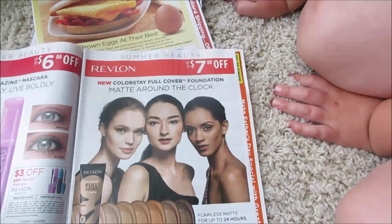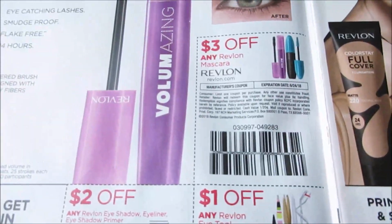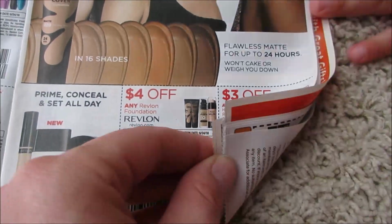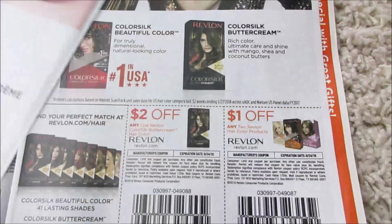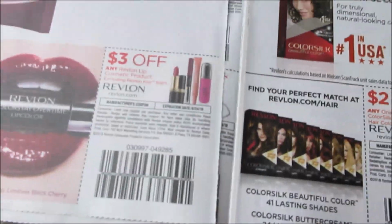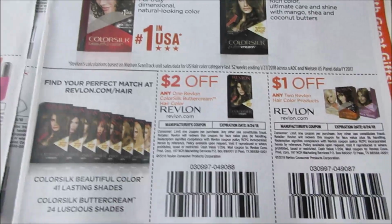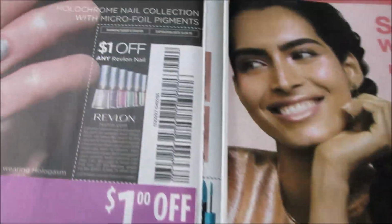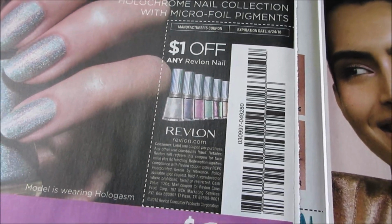Okay. And then here is my Smart Source. Now please keep in mind everybody gets different coupons. But we got a ton of Revlon coupons. Look at all the Revlon coupons. That's for your eye. More Revlon coupons. That's my eye. I love eyes. The eye is from Igloo.